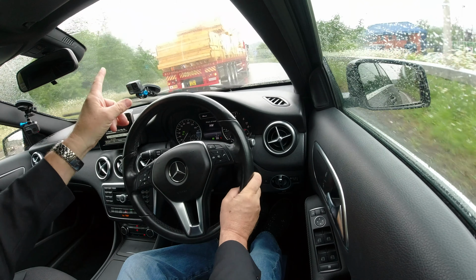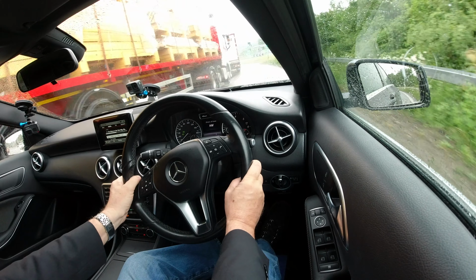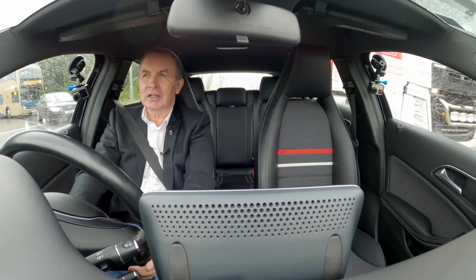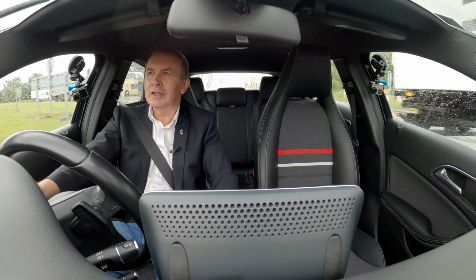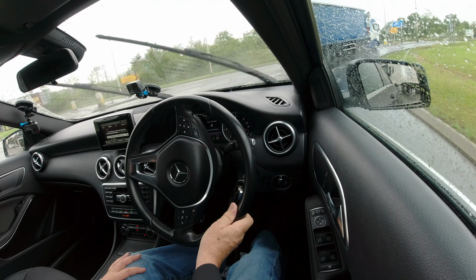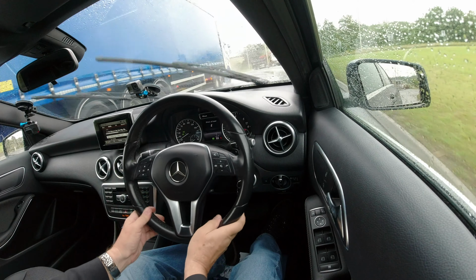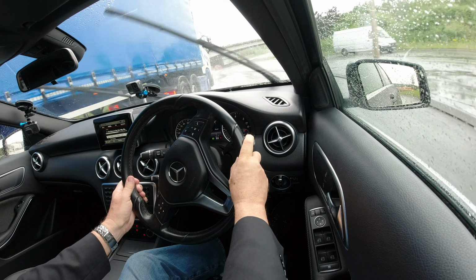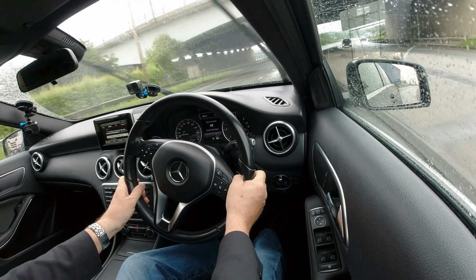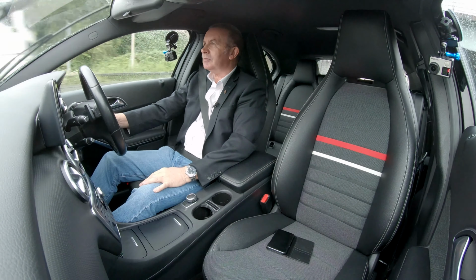God, look at that. That doesn't look very safe. It's slid at the top. The back end's hanging out. There we go. Let's get past these wagons. Great steering. Nice sporty little car.